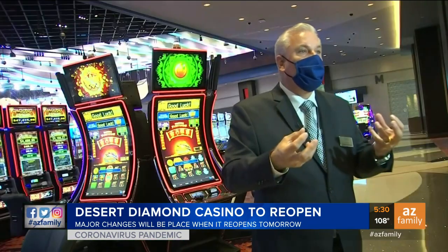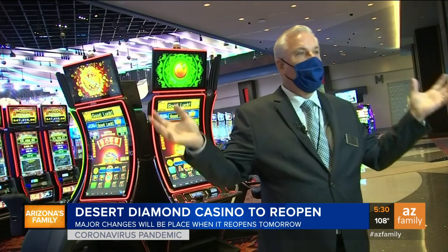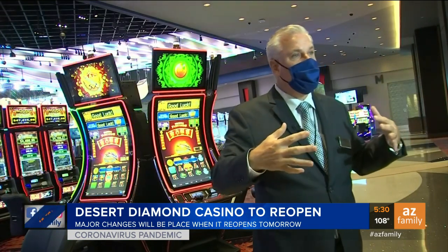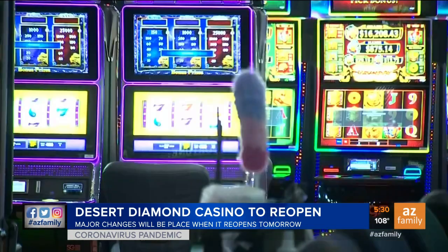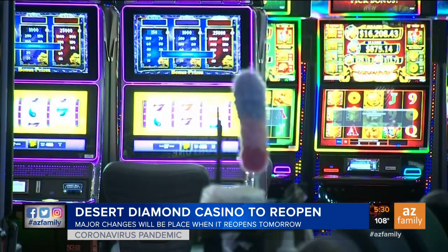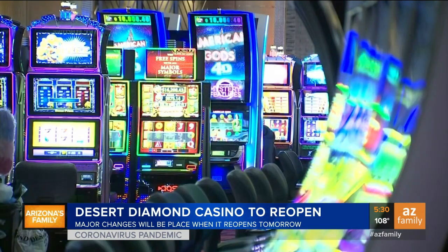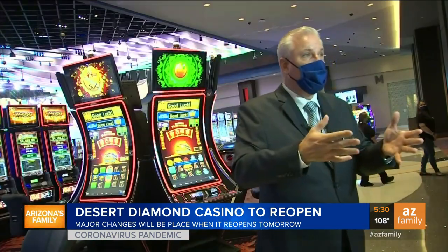We have a deep clean crew come in, and they clean all the customer-facing touch points extra thoroughly to make sure that it's safe for the next opening day. Every other slot machine will be turned off to help with social distancing, and they plan to limit capacity in the building. We want to take a safe approach to make sure that we open responsibly.